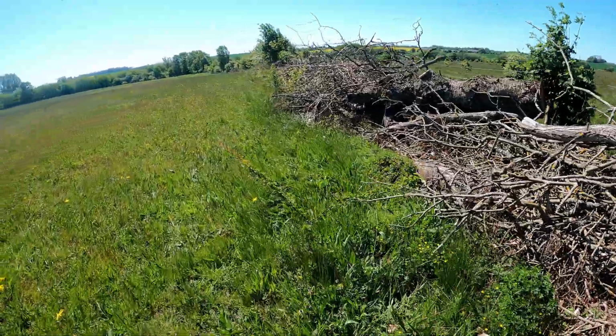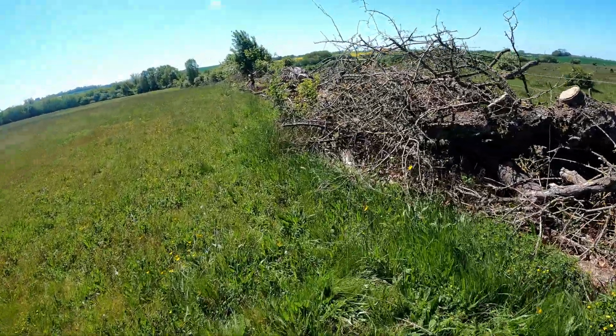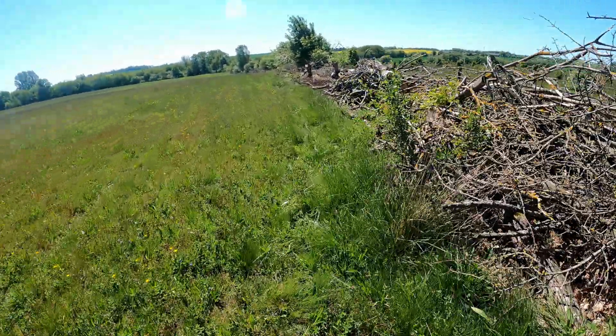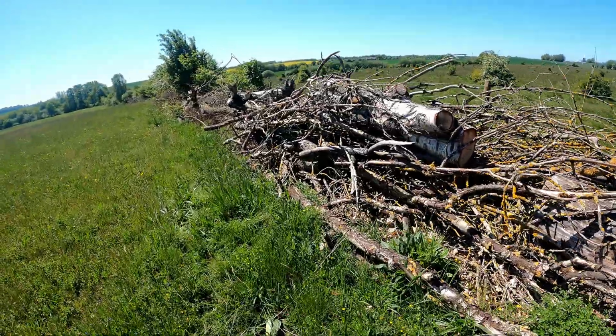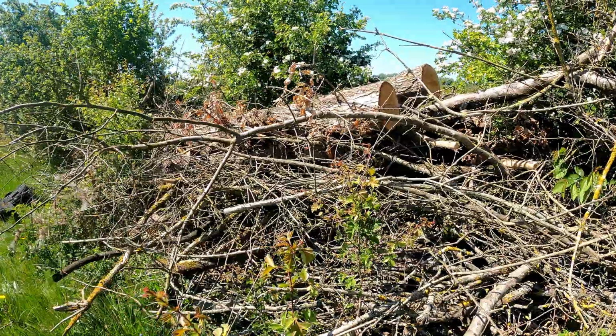I apologize if my nose is a bit runny. I don't know if it's pollen or grass allergies or something. It's just dead leaves that are rustling in the wind. Oh, we have one. It's quite hidden though.